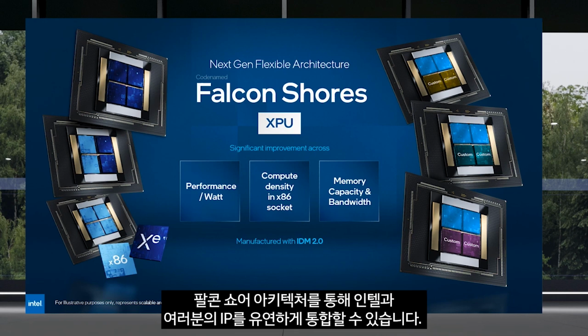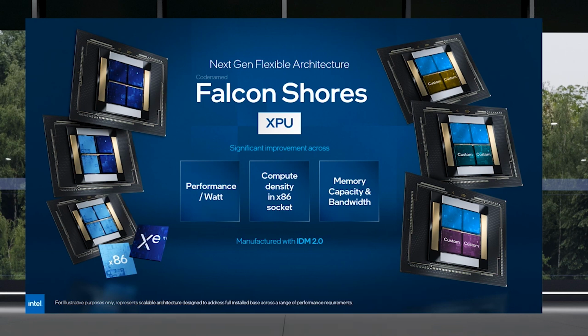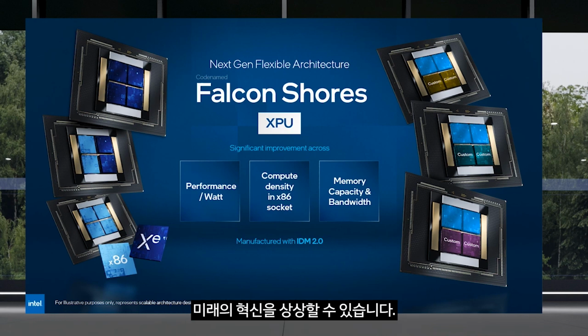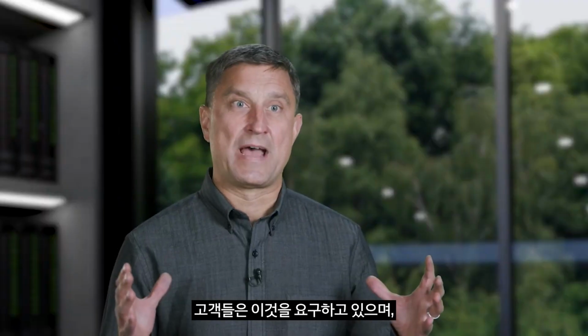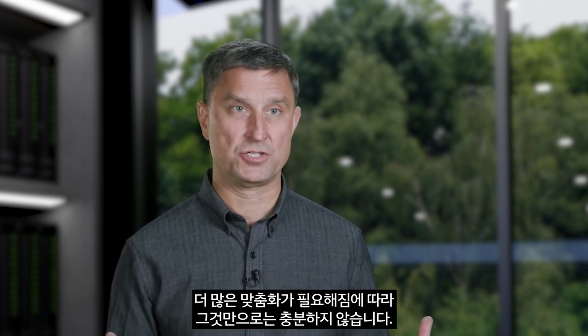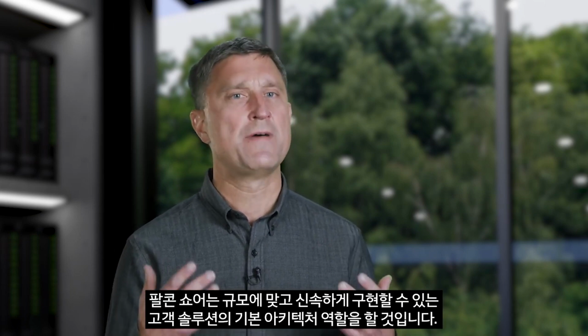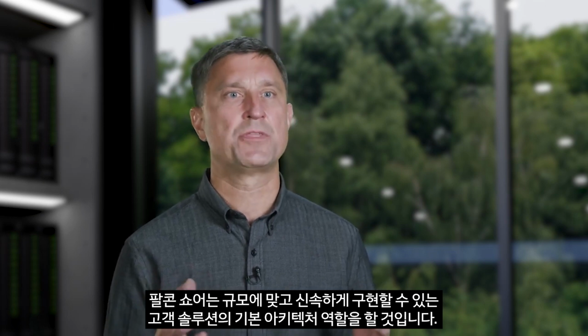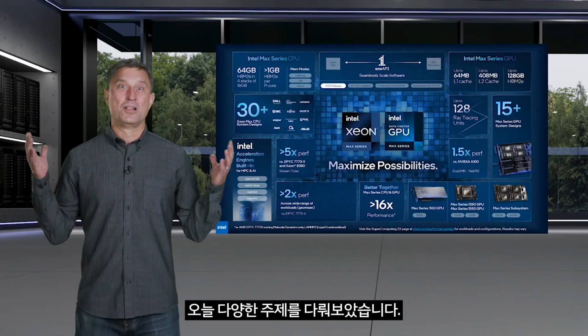The Falcon Shores architecture also enables flexibility to integrate new IP both from Intel and you. You can imagine future incarnations with multiple different IPs to bring new capabilities to the table, manufactured utilizing our IDM 2.0 model. This is the journey we are embarking on. Customers are asking for this, and we need to build an architecture and deployment to enable the future of HPC. A general purpose solution is good but not sufficient. As more customizations are required, Falcon Shores will serve as a foundational architecture for customer solutions at scale and with a rapid deployment cadence. We've covered a lot of ground today.